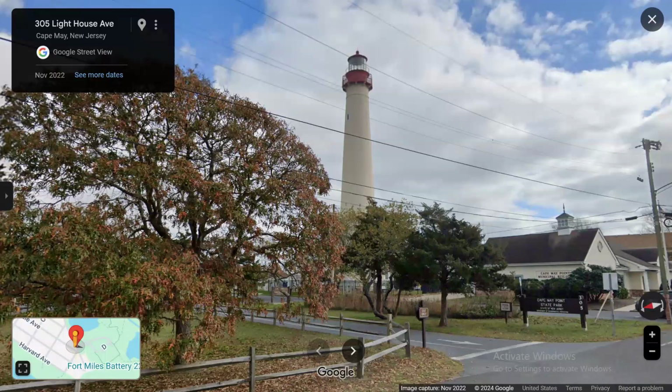I welcome you to Cape May Point State Park. This state park is a 244-acre park with about 2.5 miles of trails that walk throughout. This is the entry point to the park. This is one of two entry points to the park, I should say.